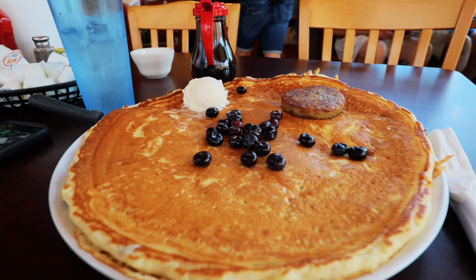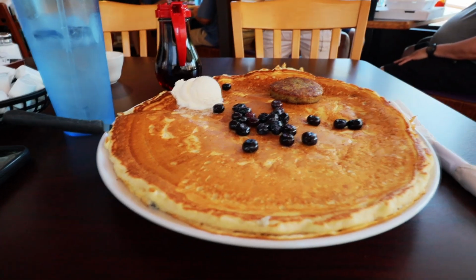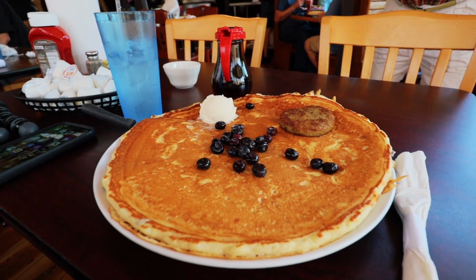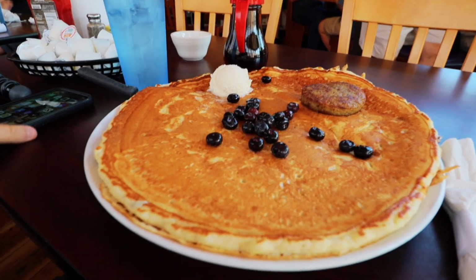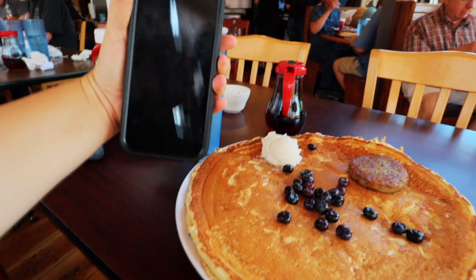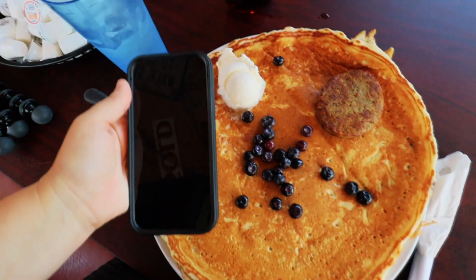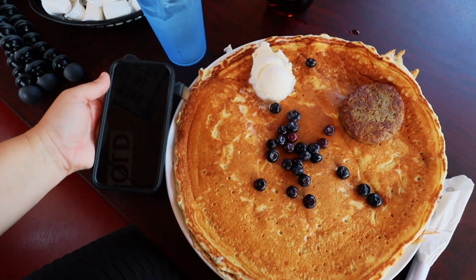Okay, so I ended up getting the blueberry pancake with the sausage, and oh my goodness, this is a 14-inch pancake. And I'm gonna give you a size comparison in just a second, just so you'll understand how big this thing really is. This is a regular iPhone. This is an iPhone Pro, so this is the big guy right here. So the big guy, in comparison, sure, that looks like a great optical illusion, right? No, that is the actual pancake, guys.